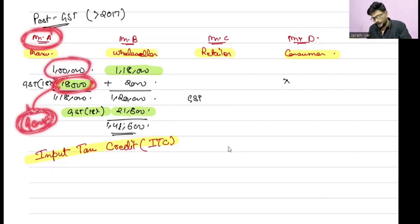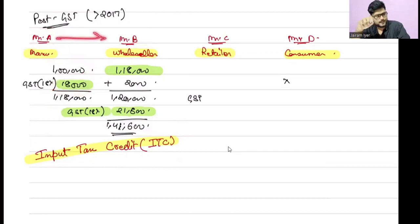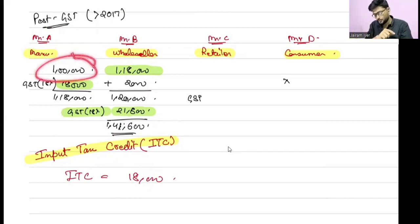Now what will Mr. B do? Mr. A will collect the taxes from Mr. B. Correct. Mr. B has already paid these taxes of 18,000. So what will he do? Mr. B will take credit of this 18,000. Mr. B will take ITC of 18,000. Why? Because while purchasing this product of rupees 1 lakh, he has already paid the taxes of 18,000 on it.